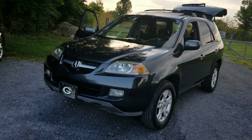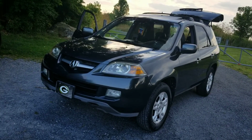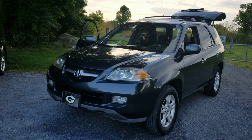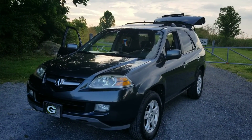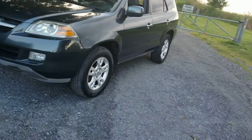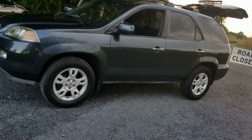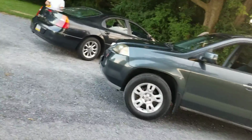And like I said, if you don't know a lot about cars, but you want to buy one of these, you might want to take somebody with you that knows about cars. Don't go by what the dealership or the private seller tells you, because 9 times out of 10, believe me, they lie. So if you don't know nothing about cars, I would suggest you take someone with you that knows about cars, especially Hondas in particular, because every car is different.